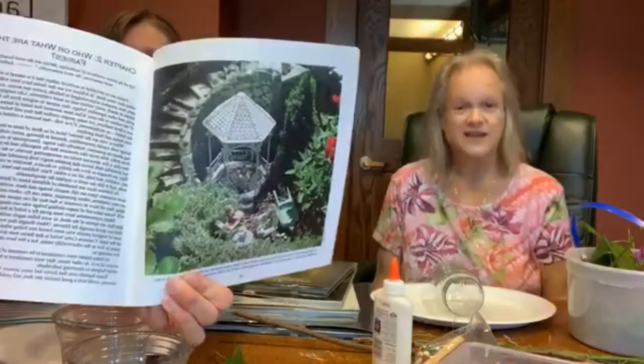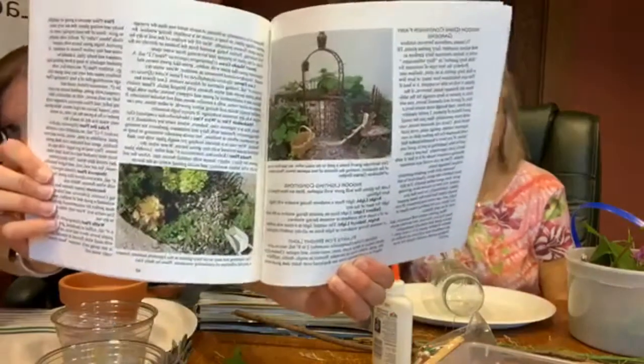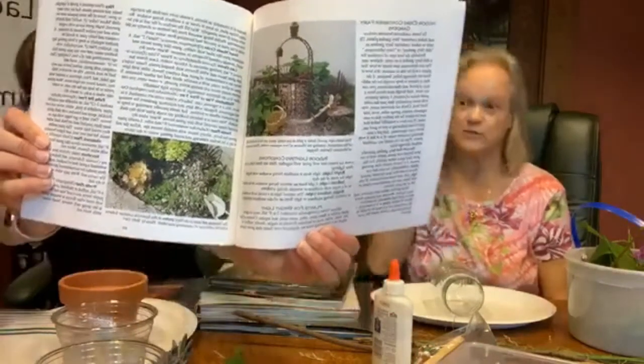Okay, the next book is called Fairy Gardens. These are available at the library, so you can take them out. This fairy garden book has a lot more houses that are a lot more human built. You can tell they're human built because they look like you could live in them. It's really kind of cool, but they still use a lot of natural things and a lot of natural scenes. They're beautiful. Some of these fairy gardens look like you could actually grow your own vegetables and fruits in them. Fairies particularly like red fruits and red flowers.